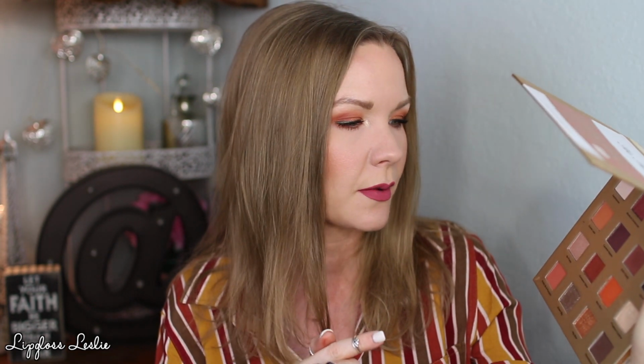So I used a couple of the colors from the City Mini palette, those two warmer shades. And I was using a lot of shadows today just because I was playing with makeup and having fun. So I have a lot on my eyes, but you could totally do this look very simply with just a couple of shadows. But I was just playing with all the things. So I have those two. I have this one and this one in my crease.